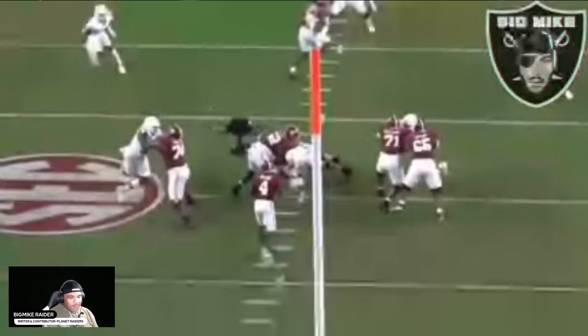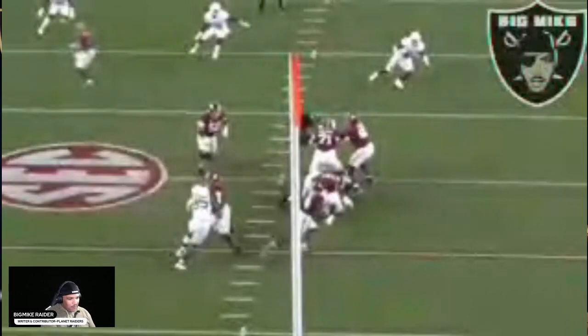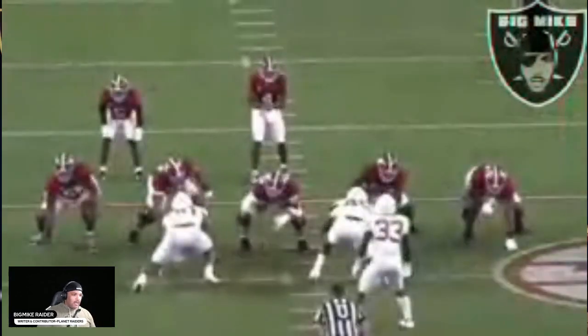You can see that effort is still there as well. So as you can see, he causes number 4 to roll out to the right, just that pressure alone. And that's an excellent effort from number 90, Byron Murphy. So he causes that play to not be successful.